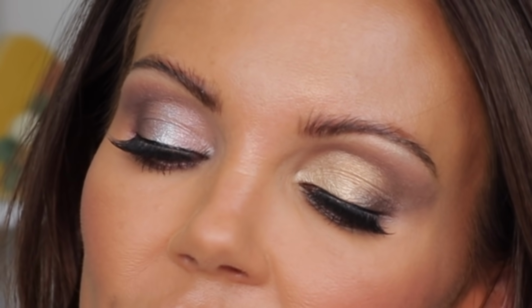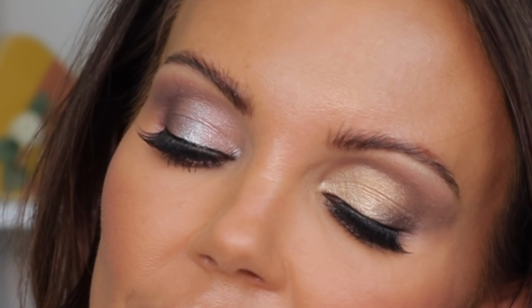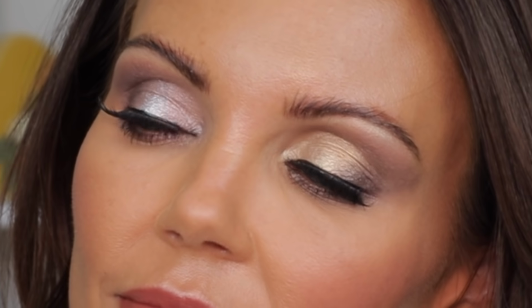So lots to talk about, but I really love the way that this eyeshadow look turned out. I think it's really pretty. Didn't have any issues with the shadows. But again, I do have some issues with both of the palettes, which I will get into in my final thoughts. But for now, that's it for the applications using these palettes.